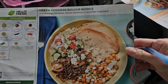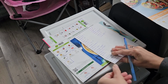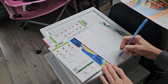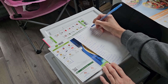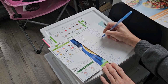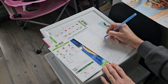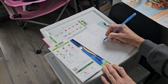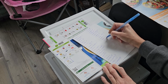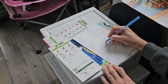Next recipe, Greek goddess bulgur bowls. Gonna write down the ingredients. Chickpeas again, onion, cucumber, grape tomatoes.